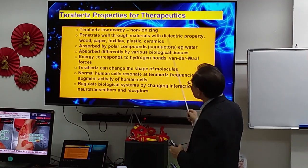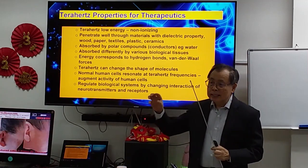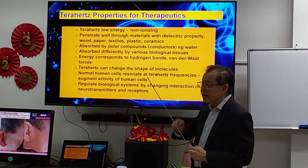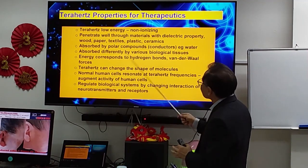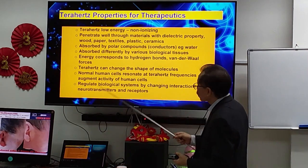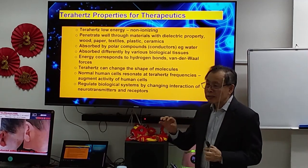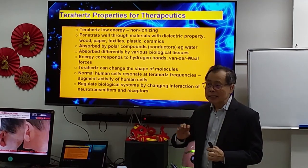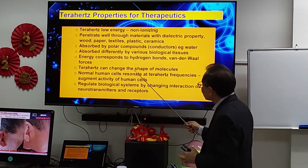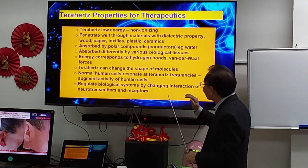You can see just now, it can penetrate through all these things, and is absorbed by polar compounds. So if it's a conductor of electricity, it will absorb terahertz. But any non-conductor, wood, plastic, paper, clothing, it can penetrate. And the energy corresponds to what in chemistry we call hydrogen bonds and van der Waals forces. These are the same forces that are operating in terahertz water or alkaline water. Terahertz can change the shape of molecules. How does it do so? Because it resonates at the level of the cell.